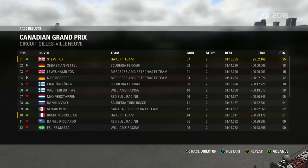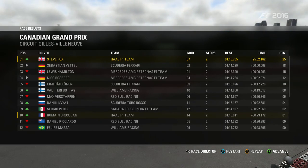So as you can see then from the results of that action-packed Canadian Grand Prix, it's Steve Fox that takes yet another victory for the Haas team from Sebastian Vettel by 68 thousandths of a second.